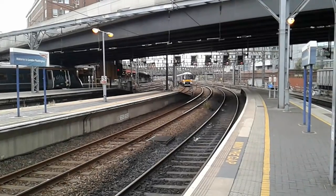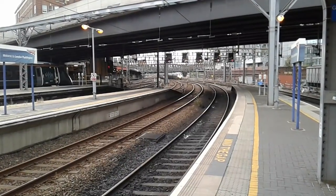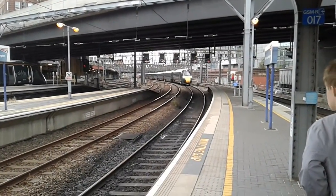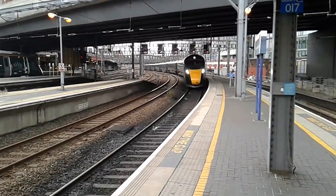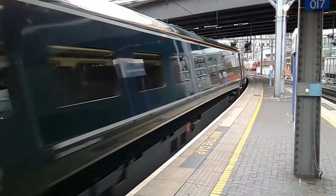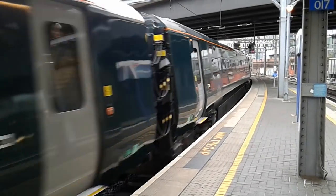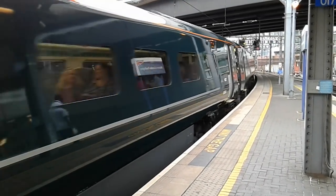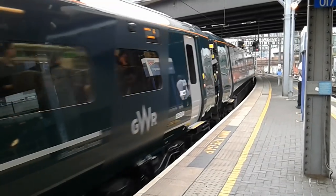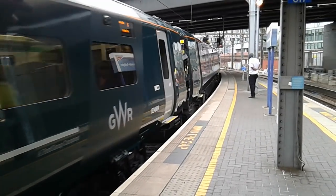As we have a Great Western Railway IET coming in. Oh, where's it from? I don't know. It's from Swansea. There's a service coming in from Swansea and it's running under diesel power by the looks of it. This is one of the 9-car variations. 800 304. Great Malvern, sorry. Oh, it's Great Malvern, is it? Do apologise. Oh, my sauces are all over the show. I've called it, I know.